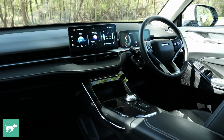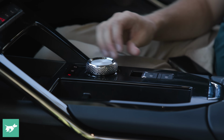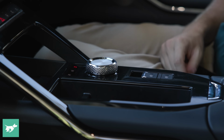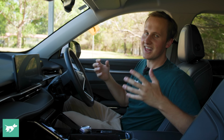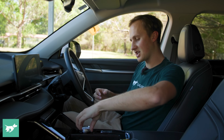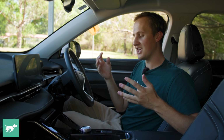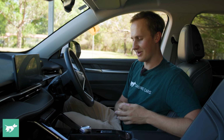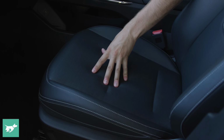Like most Havals, my pet peeve is back in this H6, which is this rotary gear selector. There's a big P button in the middle, which obviously puts it in park, but the problem arises when you want to select any other gear because there isn't actually a stopper on when the rotary dial will spin. So when you're trying to do a 3-point turn in a hurry, you can be confused as to what gear you're in and what gear you're selecting, and more times than not, I've ended up in neutral, which, I mean, is quite frustrating.